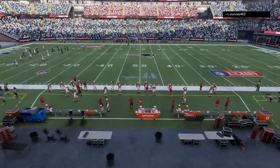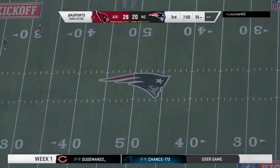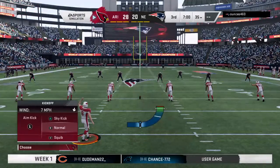So we've reached halftime here on opening weekend as we'll get you down the coast to Orlando for Jonathan Coachman at our EA Sports Halftime Report.